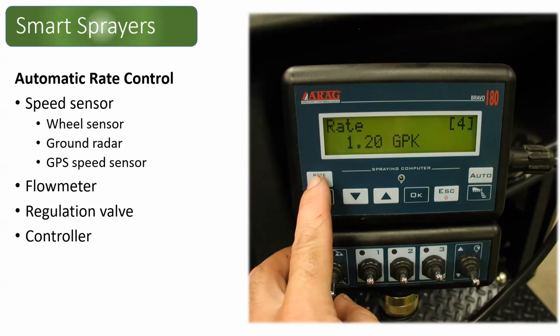a controller that's basically doing the math many times per second to make a decision whether or not flow needs to be increased or decreased to keep a target rate. Pretty complicated systems internally, but the result is it very much simplifies the operation for the operator.